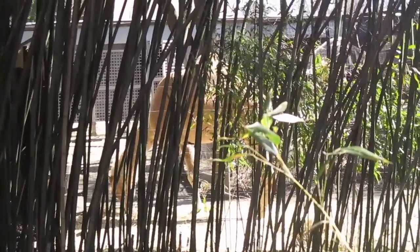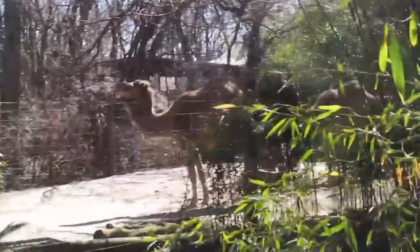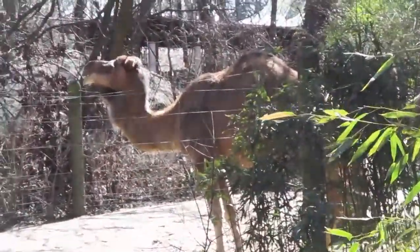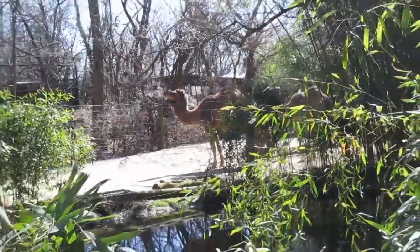See that one right there? There's like three or four of them in there. Three of them in there. They haven't opened that part of the zoo yet. I think they just opened it, so we can figure out. Yeah, it's 1, 2, 3.